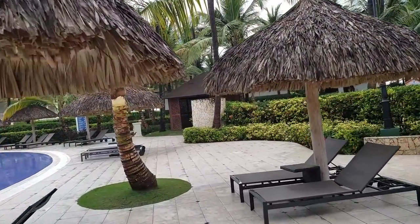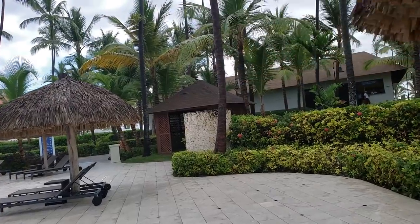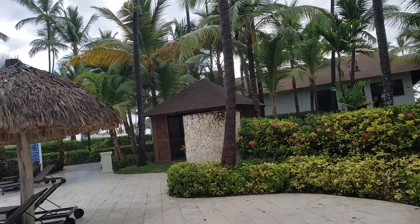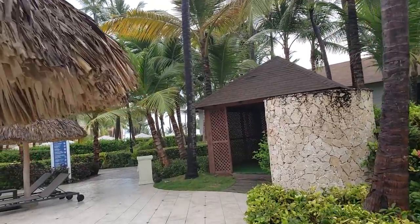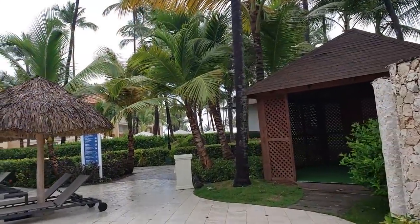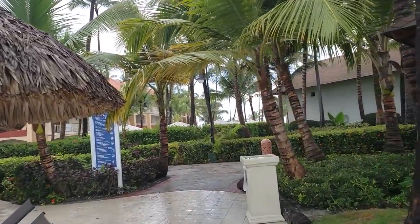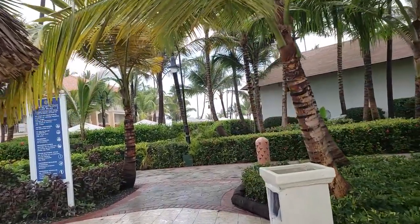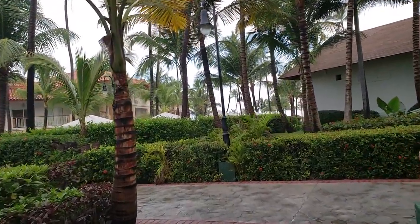So again, it's about 8 o'clock in the morning right now, guys, and it's really quiet. Between 8 and 8:30, and it's still quiet. There's still only a few people stirring about. So like I said earlier, pretty much late risers here. If you're an early riser and you want a nice quiet morning, this is the place for it because everybody gets up really late and they're not up first thing in the morning, jumping for pool chairs.